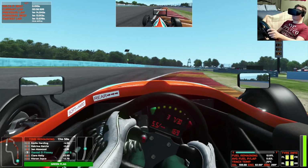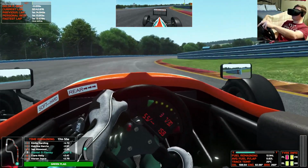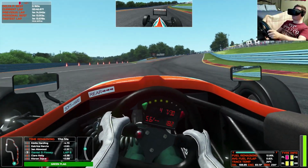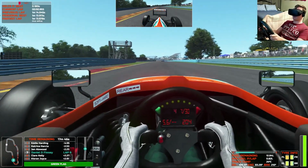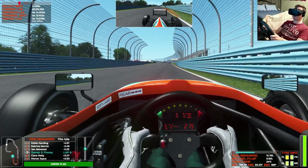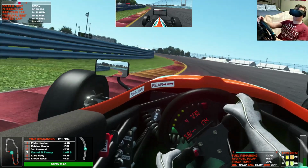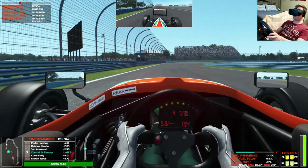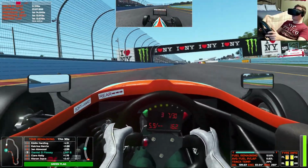Harding is leading the race. Sounds like there's a good battle up front. Just a bit wide. I think we got away with it though. Your tyre temps are looking good. Well, there's a first. Normally the tyres are cold.